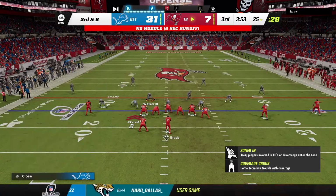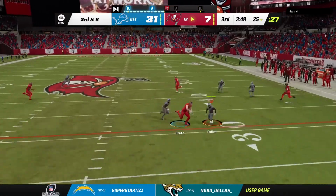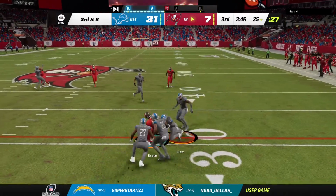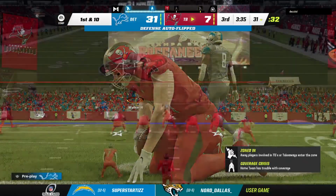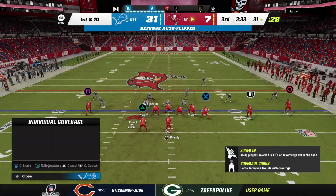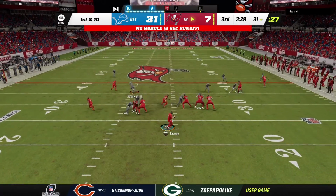This offense in desperate need of a conversion as they come up on 3rd down. And this one caught by Cameron Brate. And he'll be taken down, but he does have first down yardage. Line of scrimmage, the 31 now on 1st and 10. Now Brady.